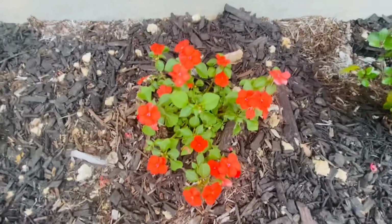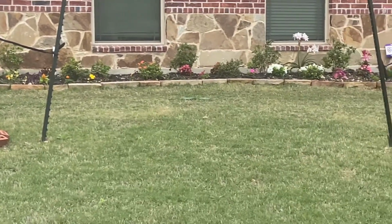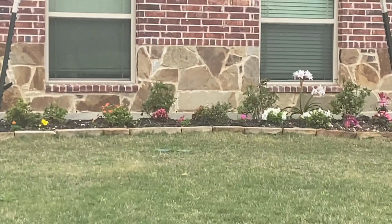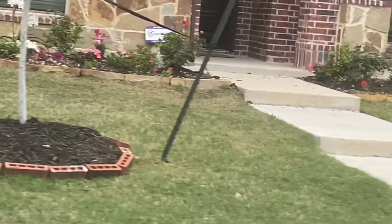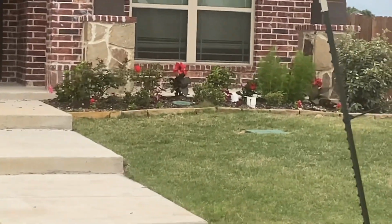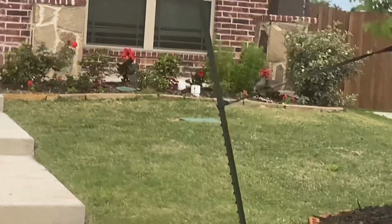I was just driving to work this morning and I was mesmerized by how my front yard looks. I know I've been getting a lot of compliments from my neighbors, but I just had to take a video this morning to share with you guys. So this is the update, and this is how my front yard garden looks right now.